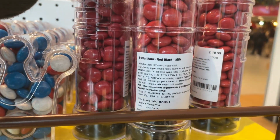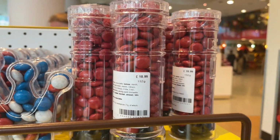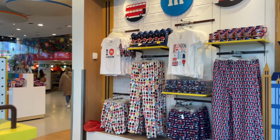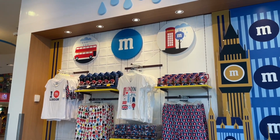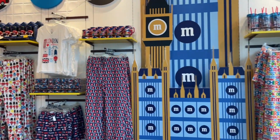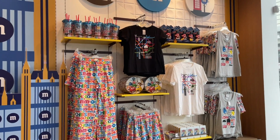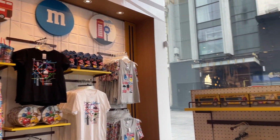Post boxes with red M&Ms. They were actually discontinued for 10 years. It was thought that the colour was dangerous, but they have been bought back, thankfully. Red is one of my favourite M&Ms. And this is a magnificent wall here of all the London merchandise.